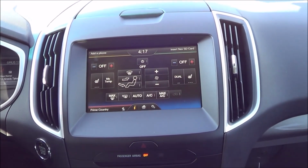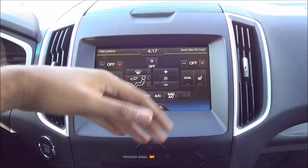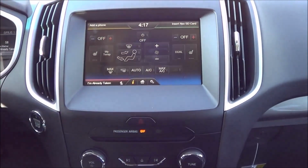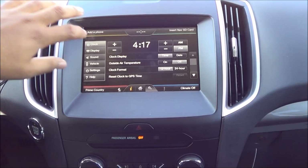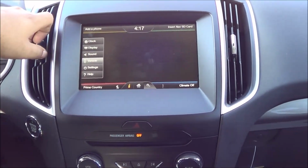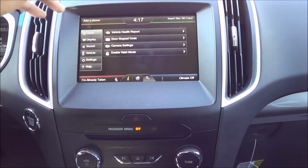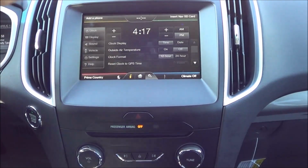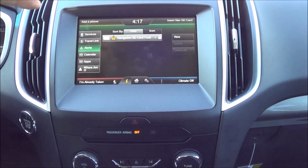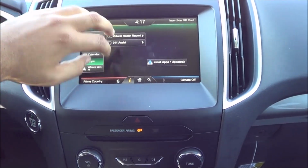Then your climate right there, if you don't want to operate it by these controls. You have your different zones, fan speeds. It's a dual zone. Coming to your settings, you have your display, clock, different vehicle settings like the vehicle health report, camera settings, many different settings you could change. Then you have your information, which gives you your services, Sirius Travel Link, and then different apps too.